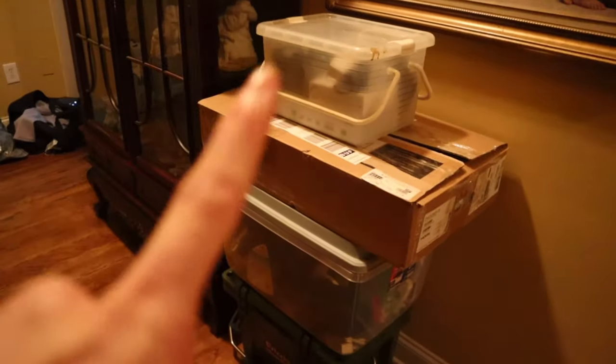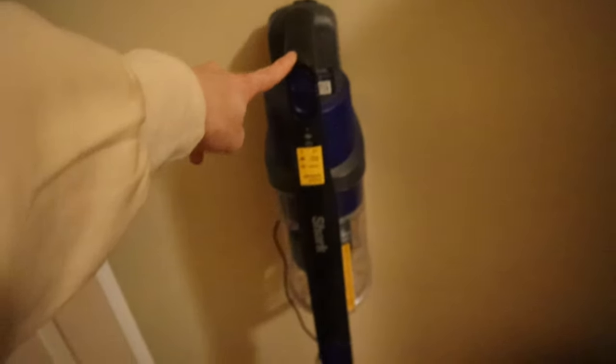So we have all of this we have to pack up. This is our little bag of cleaning supplies. His mom gifted us this stick vac Shark. I'm so freaking excited about that. I think that the place has a vacuum, but this will just be really nice and easy to travel with. This is one of the rooms we kind of took over with our crap.